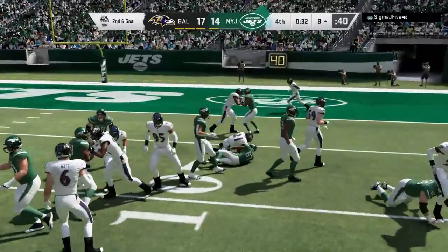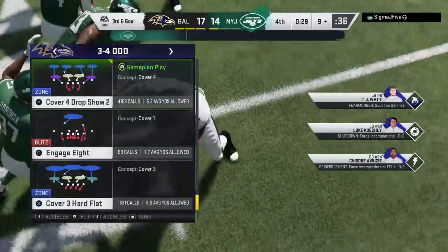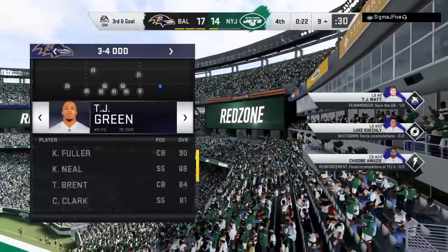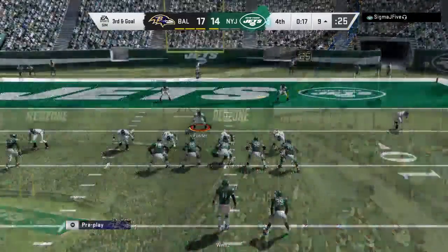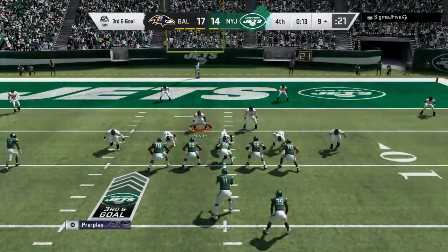And that one covered beautifully. Their defenders stayed home, and they'll stop him behind the line. Mecole Hardman, the intended target, but now it's 3rd and goal. A lot of tired bodies on that field, but this is a big play, 3rd and goal.